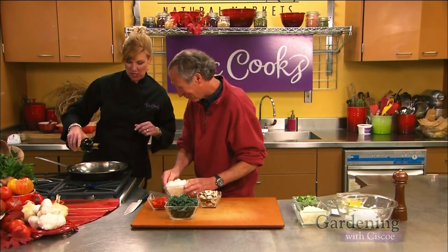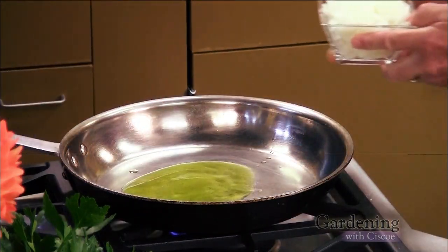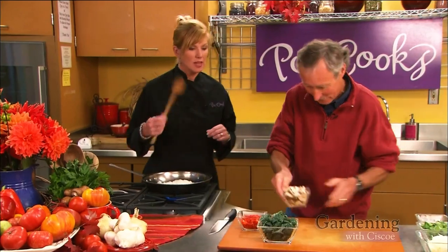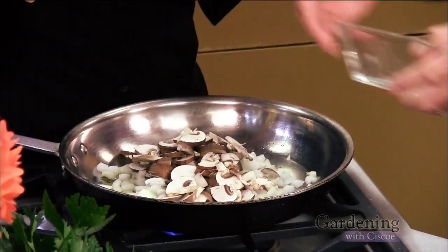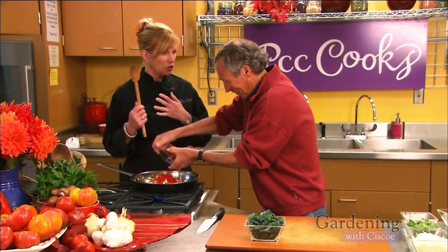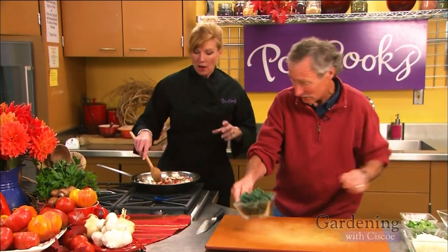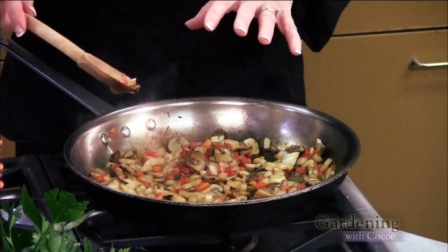I'll take the onions and the peppers and the mushrooms. All the healthy stuff. So domestic mushrooms now, a little bit later, I might put some chanterelles into this. And some peppers. You could do fennel, you could do eggplant, all the things you love. That's some kale. We'll let this cook down for a few minutes and then we'll add the kale.